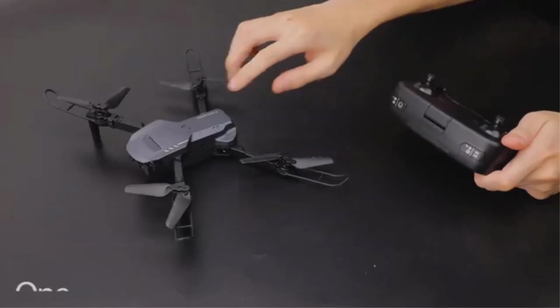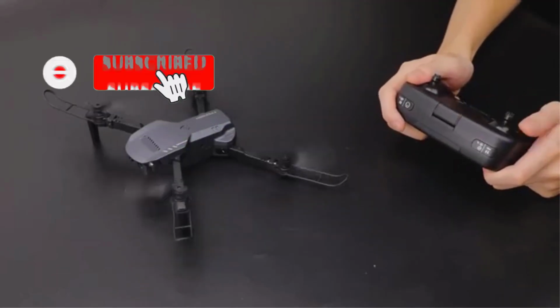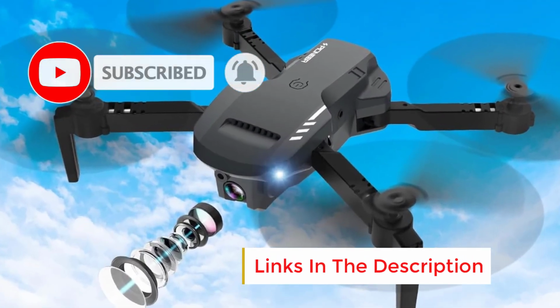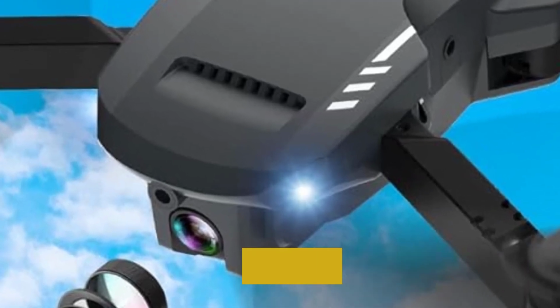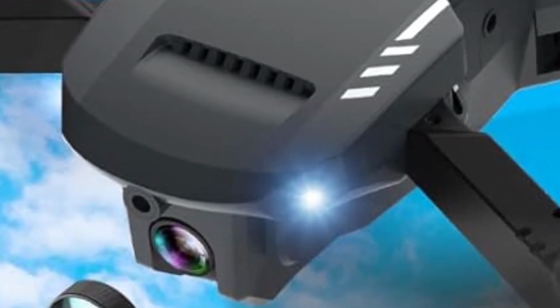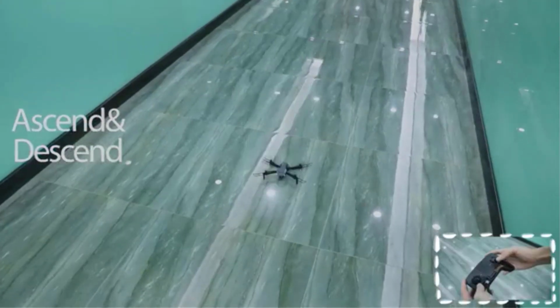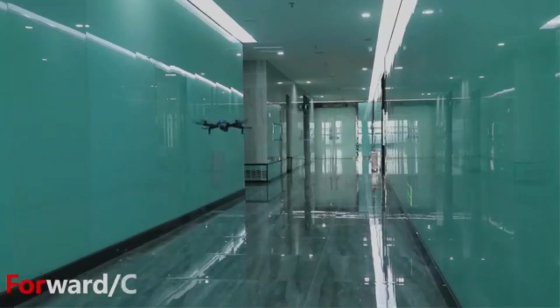It also has altitude hold, which helps keep the drone hovering at a stable height for better image capture and easier control. The 360 degrees flip function lets users perform fun aerial tricks with just one button, adding excitement to each flight. It comes with 2 rechargeable batteries, effectively doubling the flight time and allowing for longer, uninterrupted flying sessions.